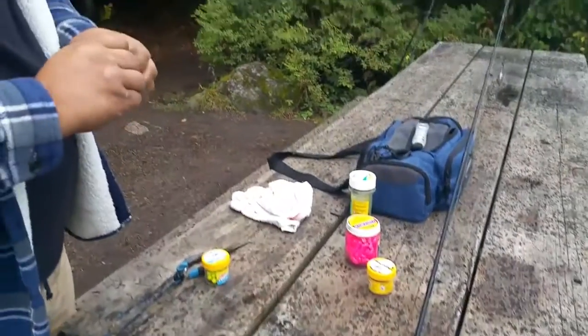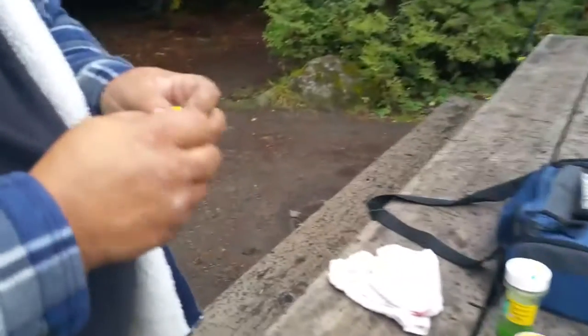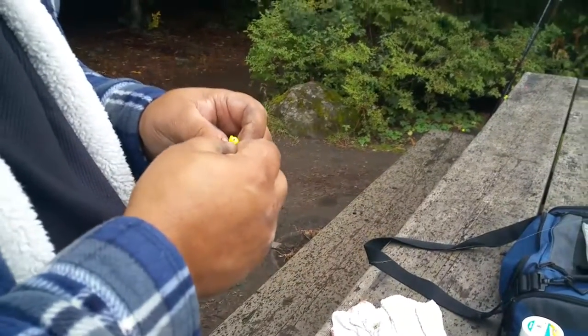That was my fourth fish. One more and go home. Let's catch some fish.